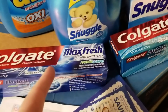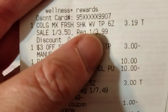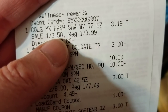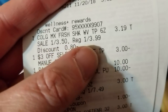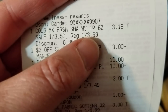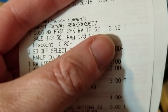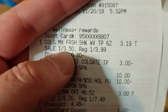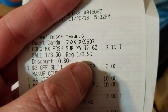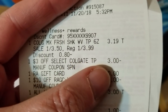So some of them, including these Max Fresh and that Max Clean, are regularly $3.99 at the store I shop at. The sale price is $3.50, but with 20% off of $3.99, because your gold or silver discount comes off of the shelf price, not off of the sale price. So 20% off of $3.99 makes it $3.19, which is less than the sale price. So it rang up cheaper, because it gives you either the sale price or your 20% discount, whichever's cheaper. There's the $3 in-ad coupon.